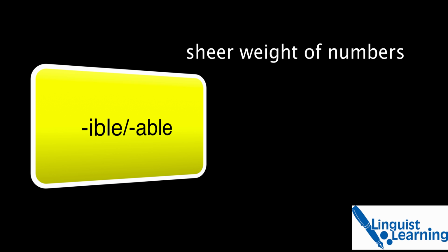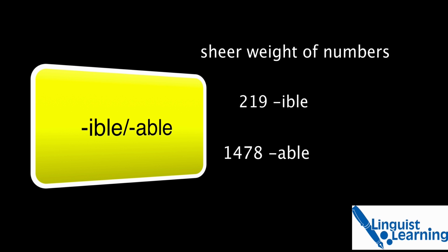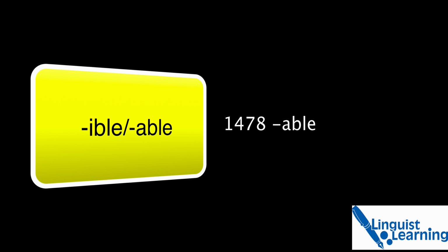Before you have to remember anything about rules, let the sheer weight of numbers decide for you. There are about 219 words ending with ible in English. The able list is more than 6 times larger, so if you just choose able, you'll be right a great deal of the time. Not only that, but able is called a productive suffix.